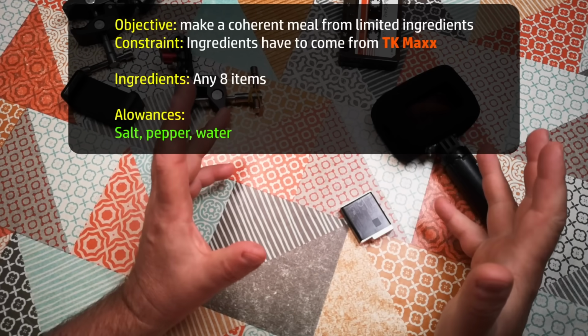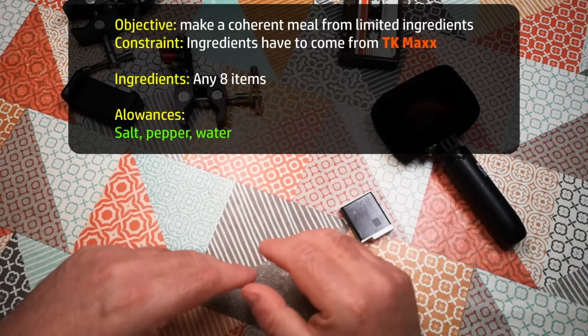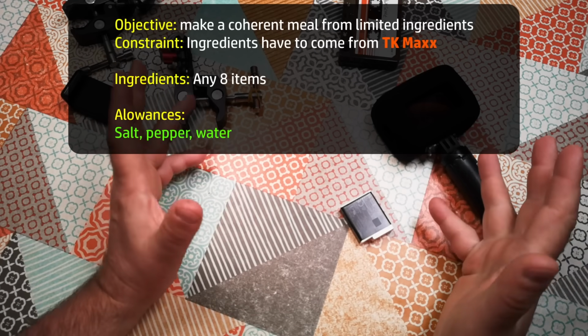I have a feeling today is going to be some kind of pasta dish. I hope it's not going to be just a case of assembling some things that are meant to go together as purchased. So no limited budget, no other rules. Let's go shopping.